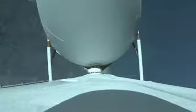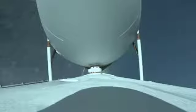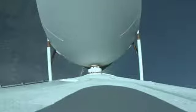Now 1 minute, 30 seconds into flight. Chamber pressures on all three R-68A engines continue to look good. Core booster in the partial thrust mode, port and starboard boosters in the full thrust mode. 1 minute, 40 seconds in. Launch vehicle is now 12 miles in altitude, traveling at almost 1,600 miles per hour.